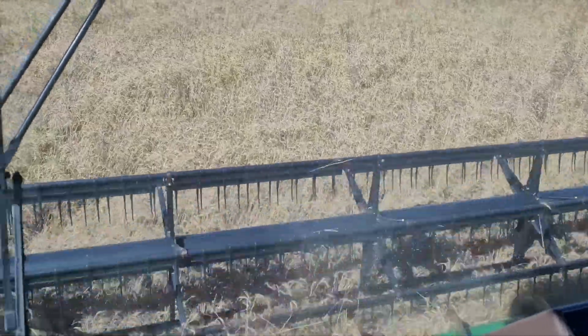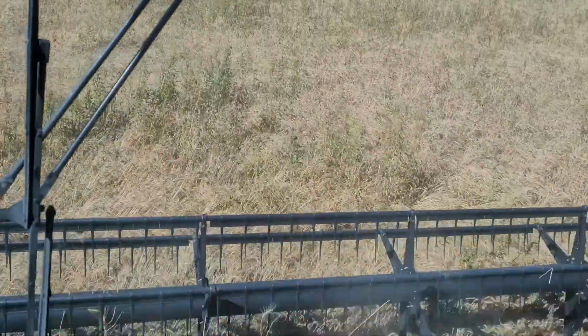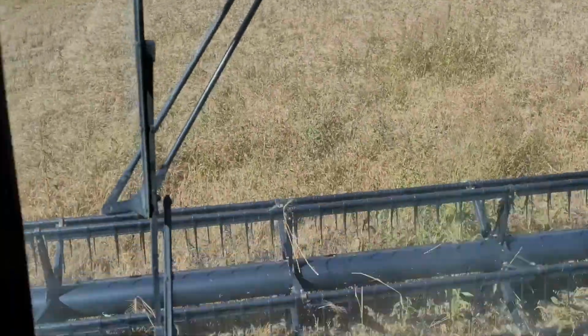This combine's quieter than the Massey, that's for sure. I'm used to the engine by you. This one, the engine's in the back, so you don't know if it's on fire or not. Just better hope not. Oh, she's wrapping around here.